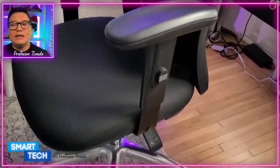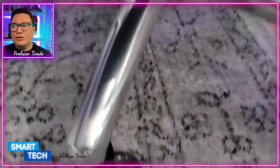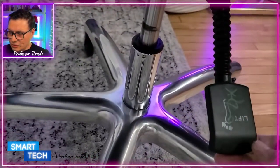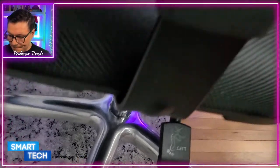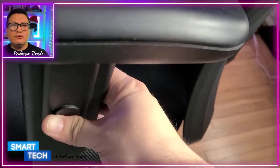It's an ergonomic chair. It is currently available for $329.99. It has over 4,500 ratings, 4.5 stars. It has a $30 coupon on the product page. So if you're thinking about getting this right now, you can get this for $299.99. Again, it has over 4,500 ratings, 4.5 stars.